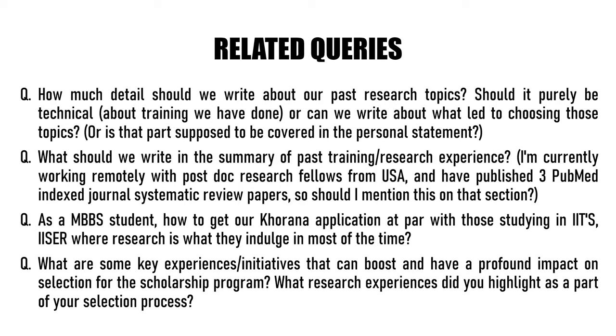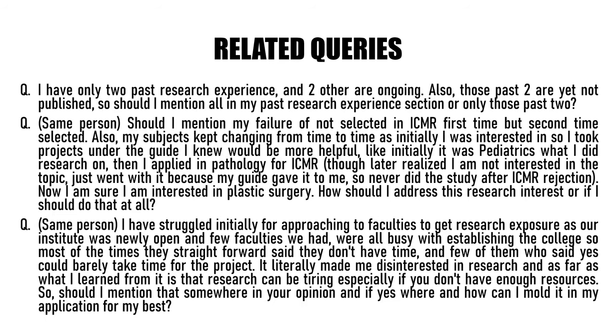What are some key experiences, initiatives that can boost? And again, I would avoid answering the first part of this question, because I'm strongly against doing something for the sake of something. Rather, you should do something because of your interest, as I told, and the fruits or the benefits should come naturally with it. Okay, and what experience did I highlight? I have answered that already.